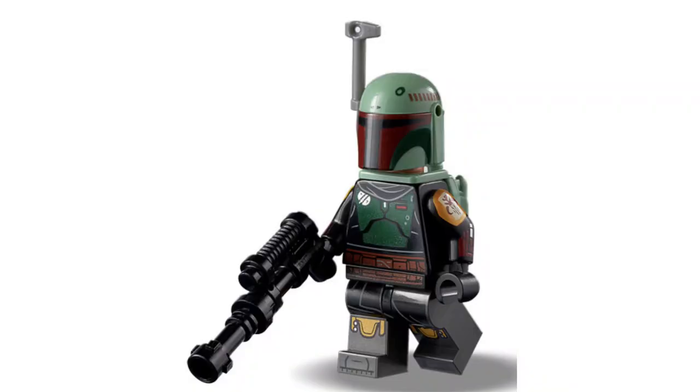Now, the figures I would include in this are obviously an updated Boba Fett. And this goes for all of these, because he looks like he's got some busted up armor already. I'd like to see Lego go back and fix the Boba Fett minifigure. I hope they do. There's no guarantee they will, but I hope they do for sure.